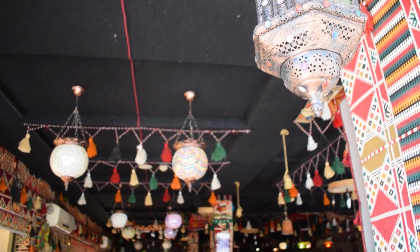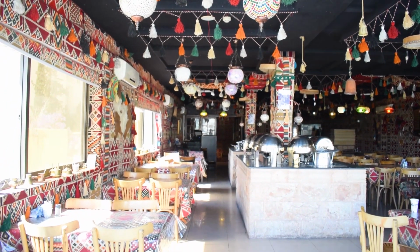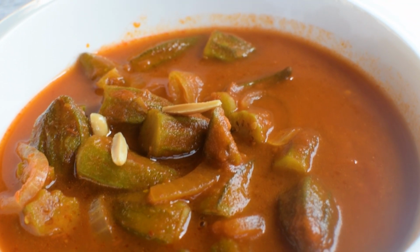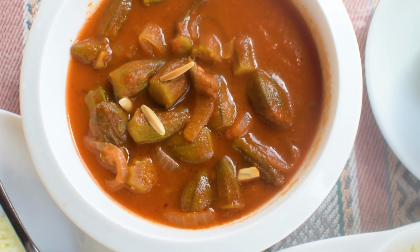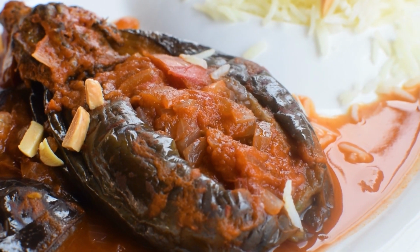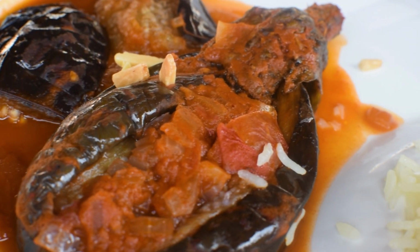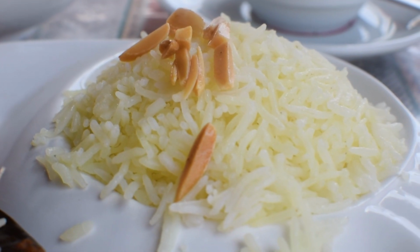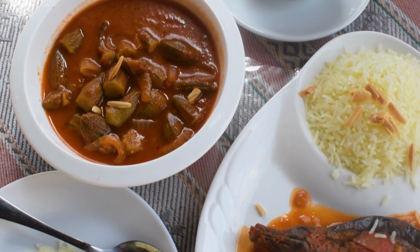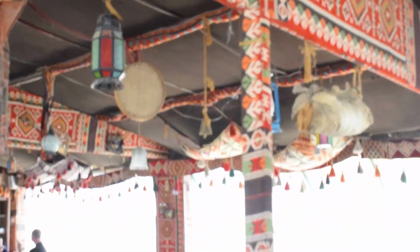The last restaurant in Petra I tried is called My Mom's Recipe. I ended up ordering some okra, which arrived in this liquidy concoction. Now, while this would have been a good tomato soup, I couldn't taste any okra. I also ordered some moussaka, which I was so excited to find a vegan one. However, it ended up being bitter, bland, and burnt, the 3 B's to avoid. Both of these dishes were also 9 Jordanian dinar before a 12% service fee charge, so this was also on the pricier end, and the food was disappointing, unfortunately.